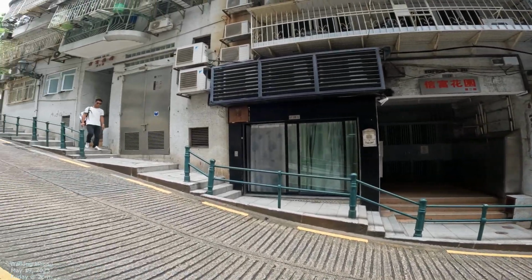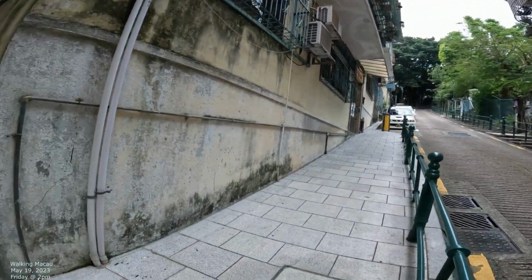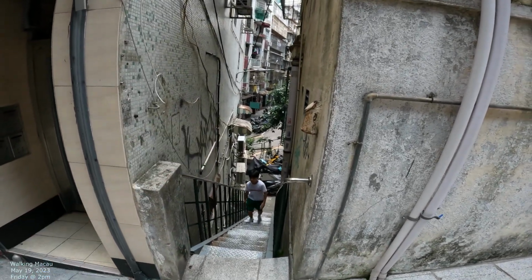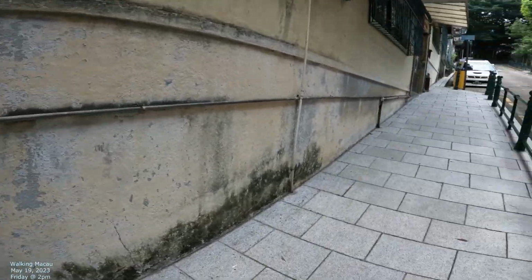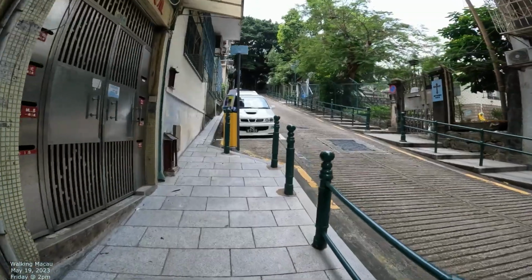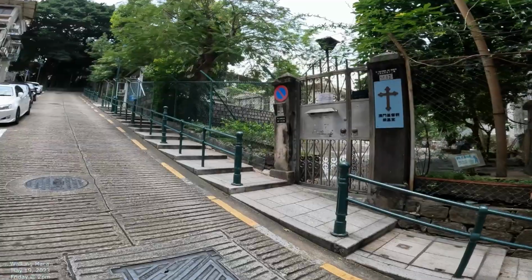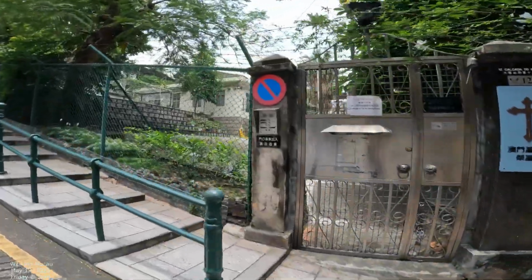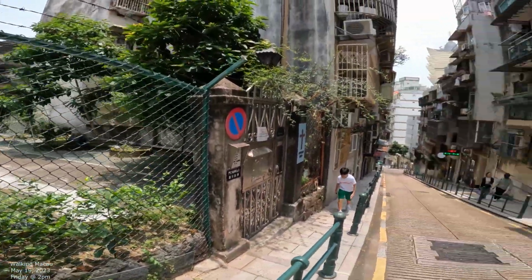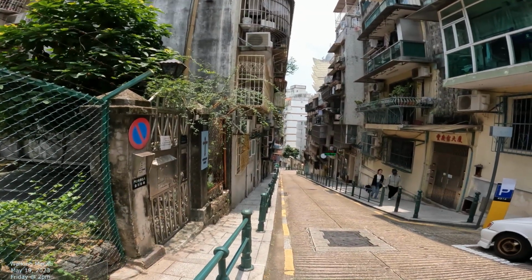Okay. So we're gonna keep on going up. Oh, look at this. We got a little alley right down here too. That little alley goes down to Seoul Street. Okay. So I'm gonna cross here. Huh. Looks pretty cool. I can see Grand Lisboa as well, so the casinos in the distance.